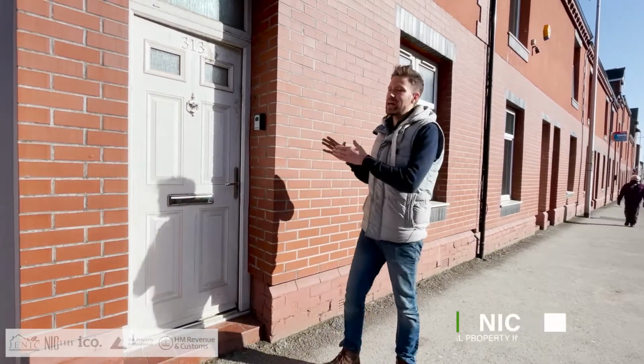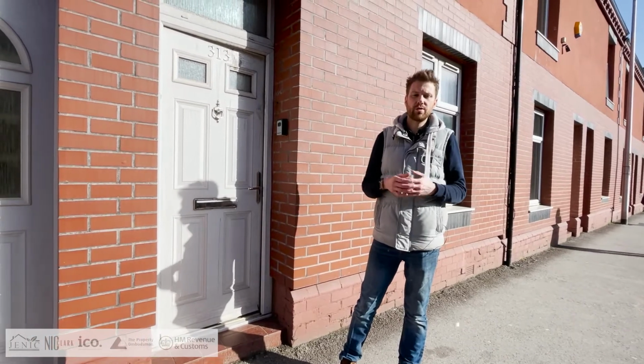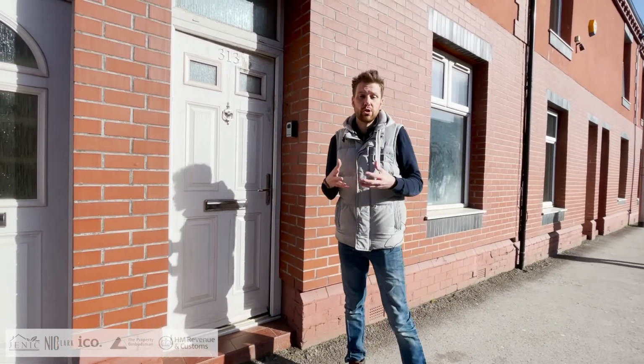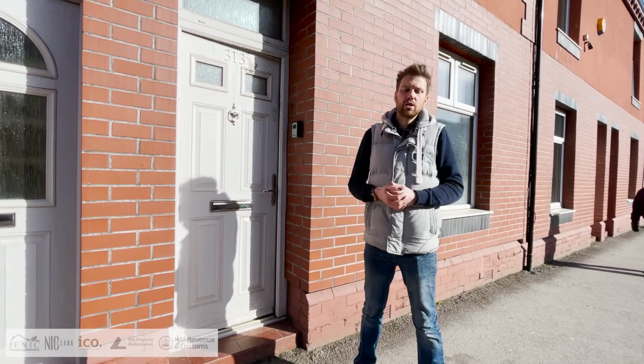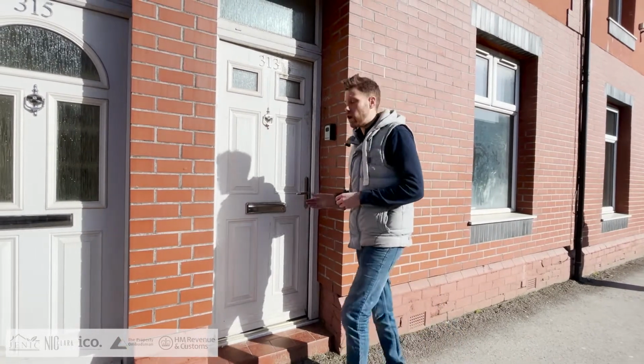Today we're looking at an update of one of the properties. We're coming towards the end now, which is great. So we've started the second fix joinery. We're just about to start the second fix plumbing, so I'm looking forward to seeing this one completed. Let's jump inside and have a look exactly what the progress has been so far.